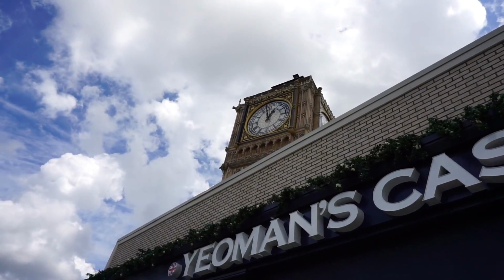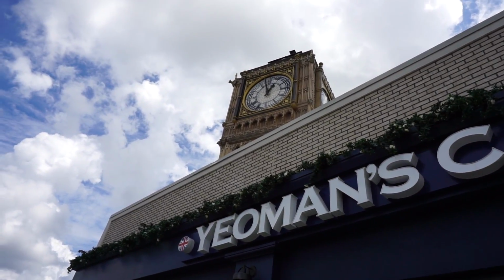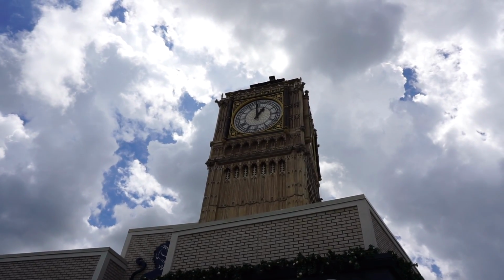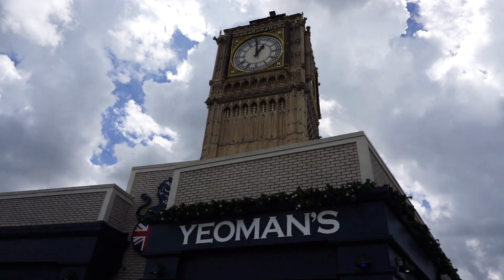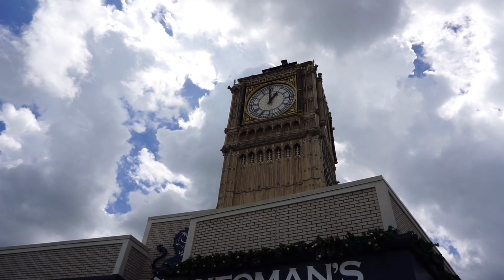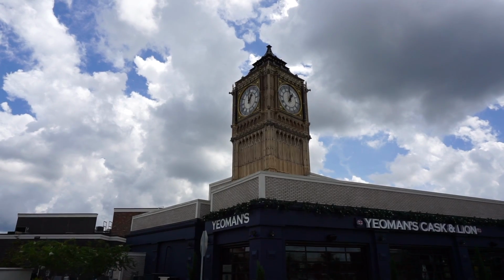Are you serious right now? Big Ben. Just want to keep passing by it saying Big Ben. That's absolutely insane. I didn't know this was here. It's connected to the restaurant and pub. That's so cool. Epic, if I do say so.